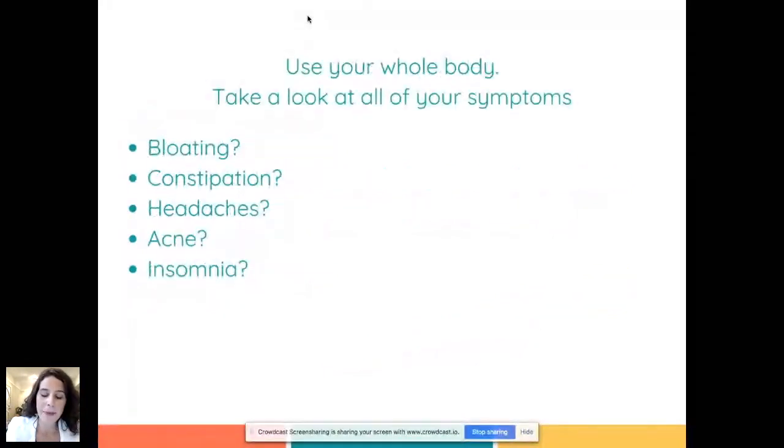So you want to evaluate your period and see how your cycle compares to the optimal cycle. Okay. Next, you want to use your whole body as an indicator of how you're doing and where you're off balance as well. Your body has myriad ways of communicating with you about how healthy and fertile you are.